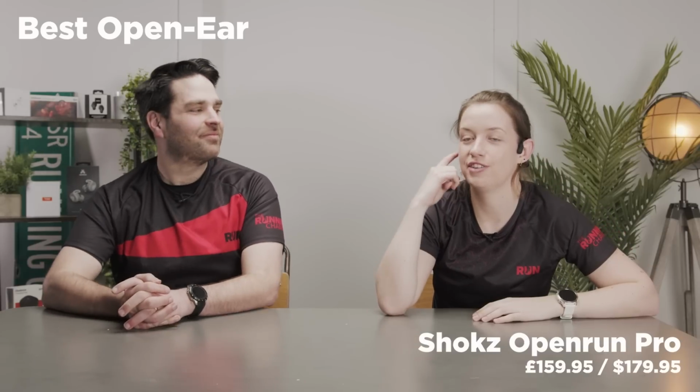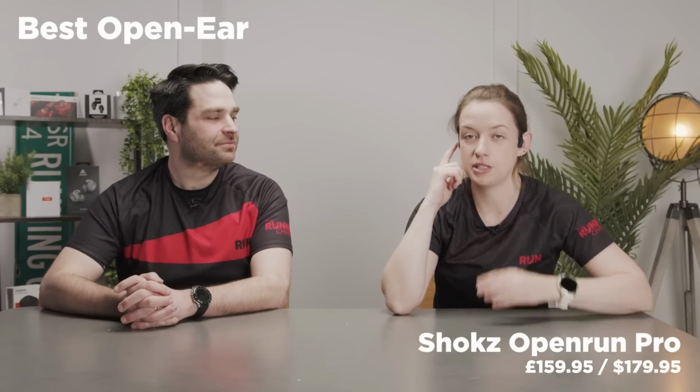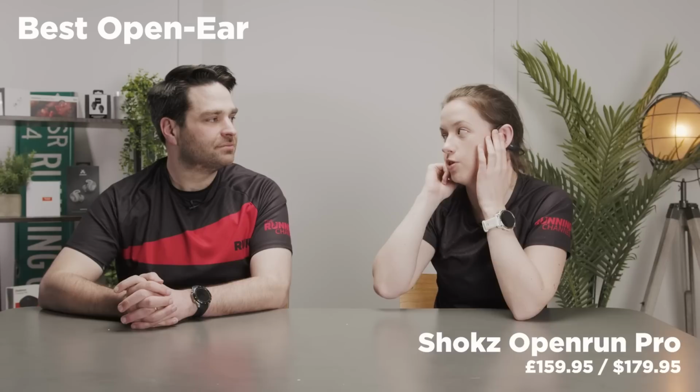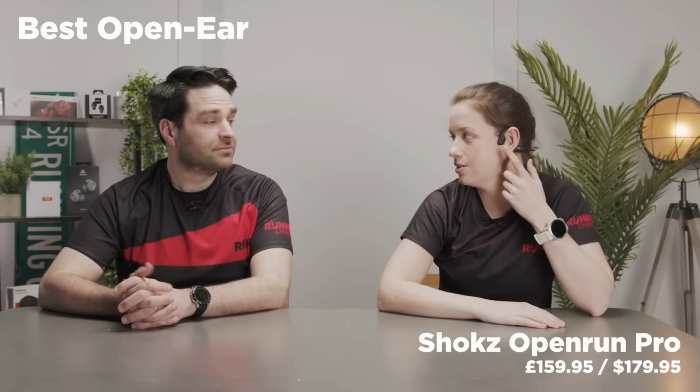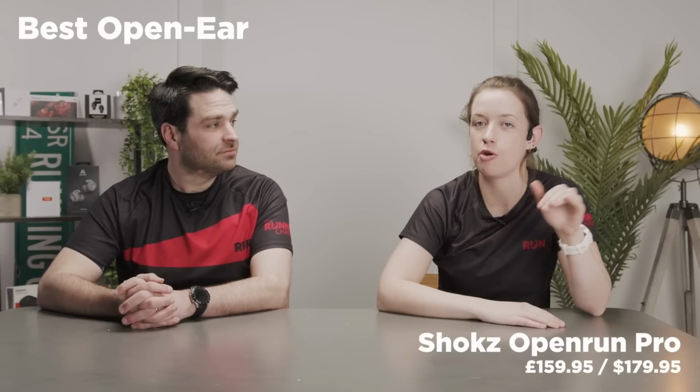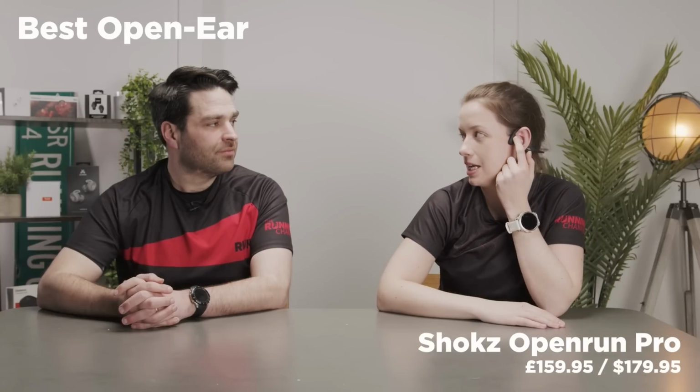This was the first pair of headphones I ever bought. Not these specific ones, but I bought the cheaper equivalent. They have an entry-level version of these headphones, which are around £70. These are a little bit more, but you get so much better quality by spending a little bit more.